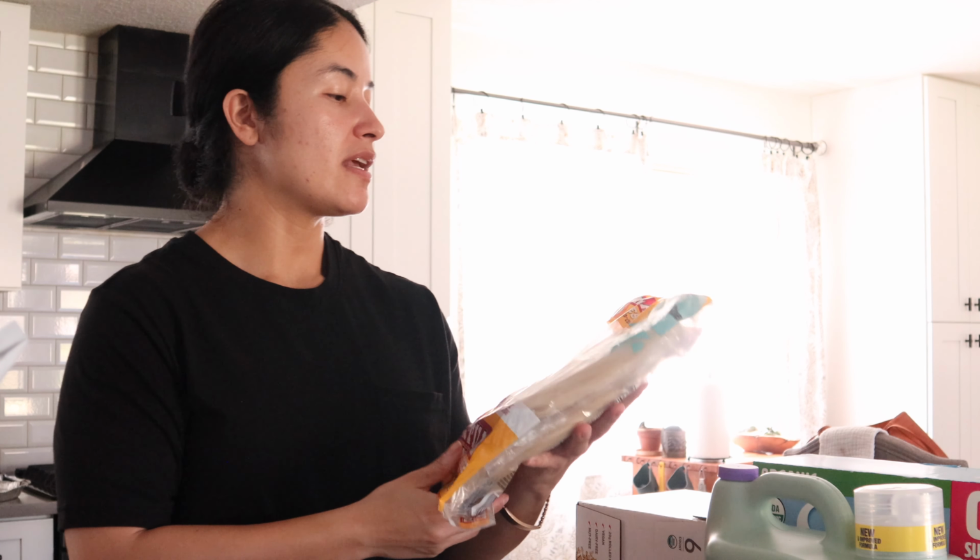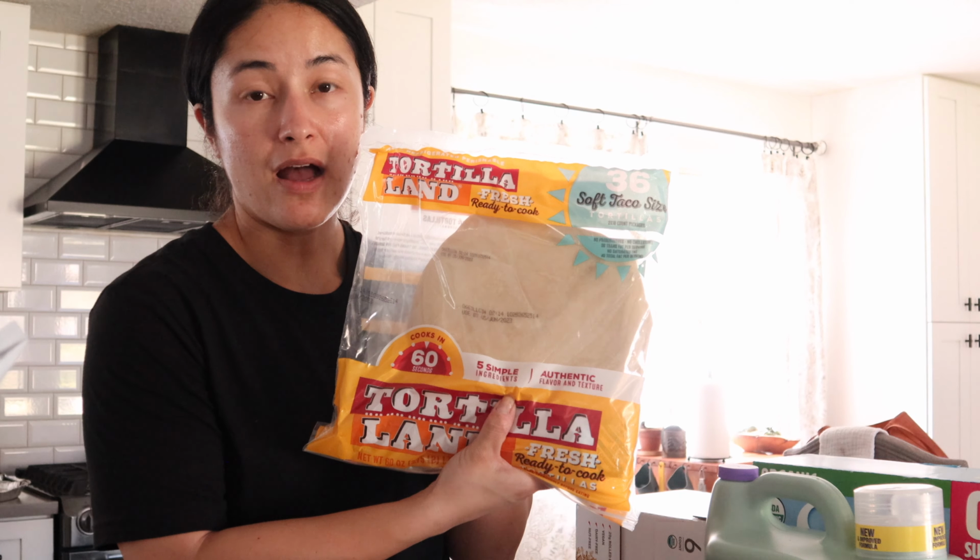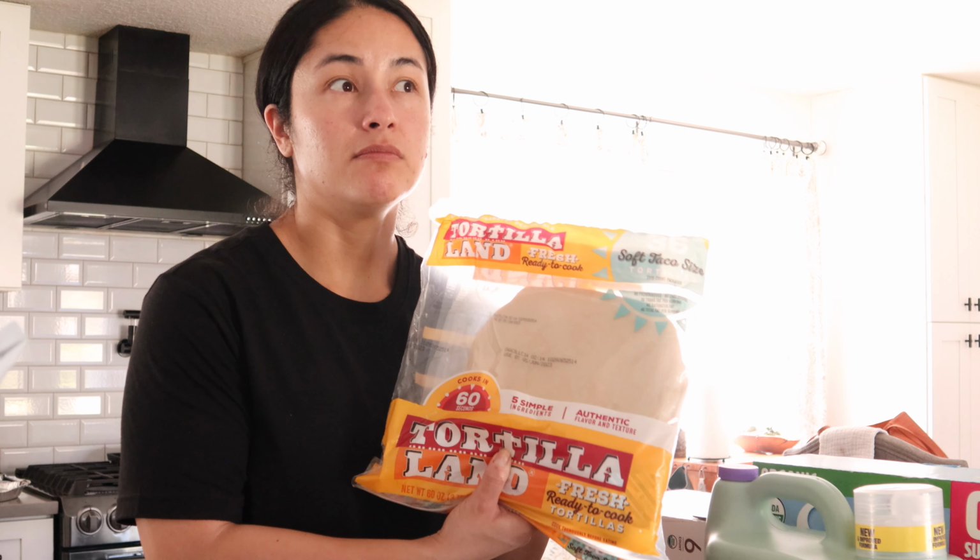For all you people that like tortillas, don't be buying the tortillas that are in the bread aisle. No, we don't do that here. You're gonna buy the Tortilla Land fresh, ready to cook. This is as close as you're gonna get to a fresh made tortilla.